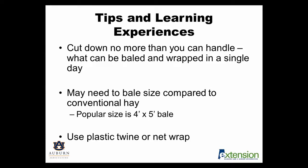Also, we need to reduce our bale size compared to if we're making conventional hay. A popular size for baleage, and one that's not overwhelming, is generally a 4x5 roll. The reason for this is that whenever we make baleage, we're adding a lot of extra water weight. If we make a larger bale than this and go to pick it up or move it later on, especially if it's individually wrapped rolls, that sometimes changes the equipment we need and can make it a lot more challenging to move around.